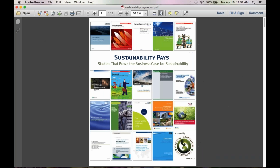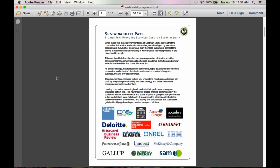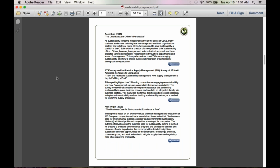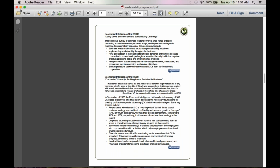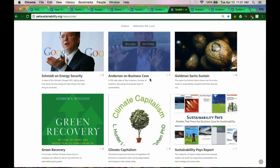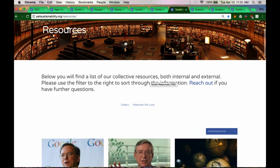Pulling that open, you can see that this is Goldman Sachs Economy Intelligence Unit. You've got Deloitte, all of these studies that really create a solid case for sustainability are available at your fingertips. This resource center is huge, and it's only going to get bigger.